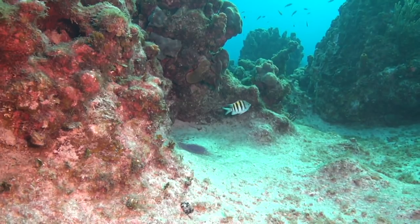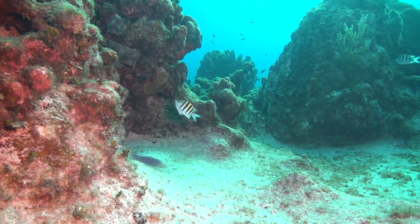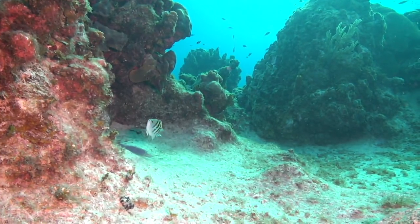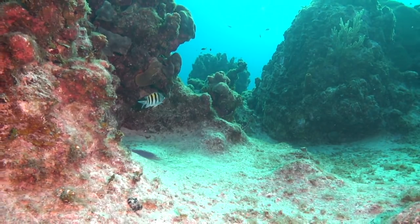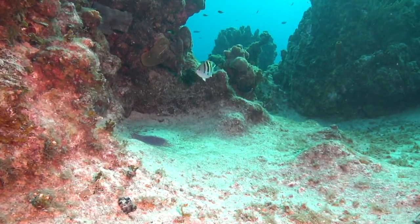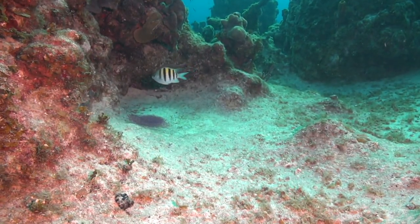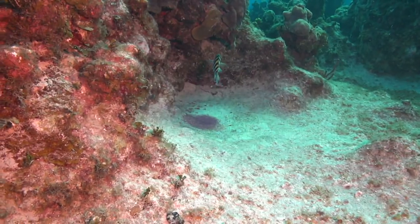Yeah, so if anyone remembers me earlier saying how aggressive damselfish are, well, sergeant majors are a type of damselfish. So you can imagine, if they're protecting their young, they're going to be doing it very, very aggressively. And you can see he sinks low down to make sure that he's not missing anyone. He's actually got to take care of these eggs pretty well. He has to make sure they get enough oxygen.